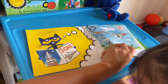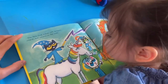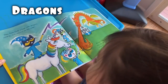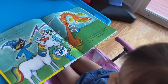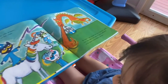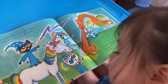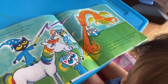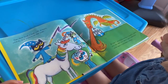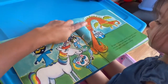Okay, next page. Oh, look at this. Then Pete finds a book with dragons, wizards, unicorns on the cover. He reads it and imagines that he is a powerful wizard using magic spells and a special wand to defend his castle against a fire-breathing dragon.